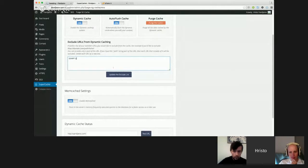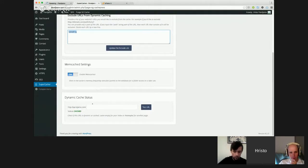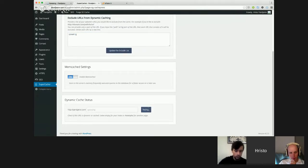We have some pages that we add by default. For example, WooCommerce checkout page, profile page, thank you order page, and that kind of stuff that we know for sure that people don't want to have cached. So it's really easy now just to say, okay, I want to check whether this exclusion actually works.